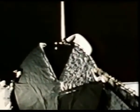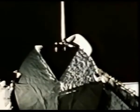Santiago AOS is 8:11:02. We're looking forward to a good deploy report. Everything looks right on the money to us down here right now.